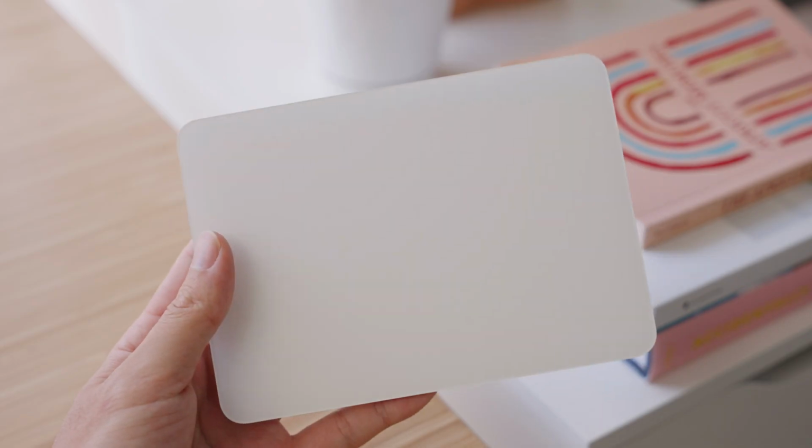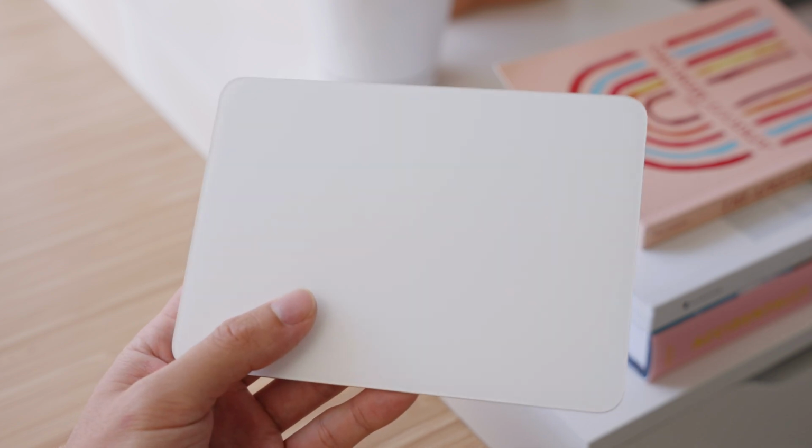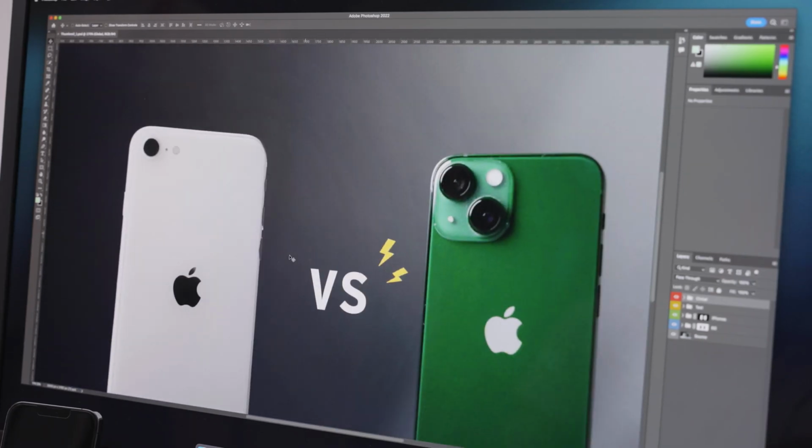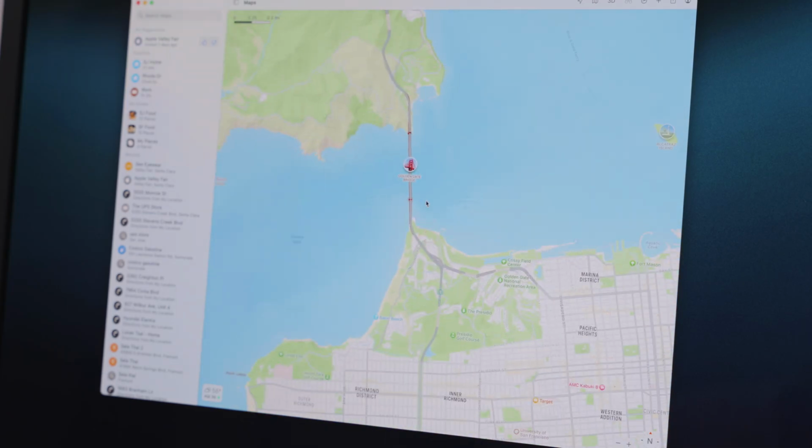I also have the Magic trackpad, which is just something that I'm testing. I think the pros of using a trackpad are that it's nice to pinch and zoom around and just navigate like a Photoshop canvas or a Maps app, because it's just a really nice surface for doing that stuff.